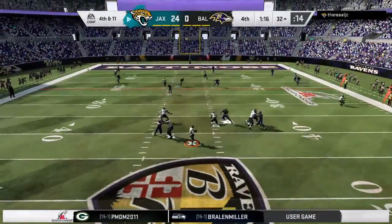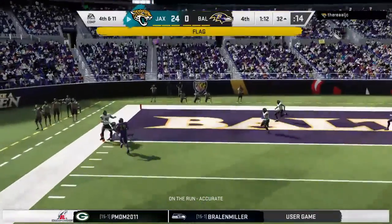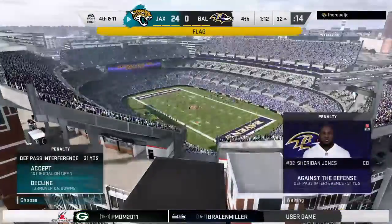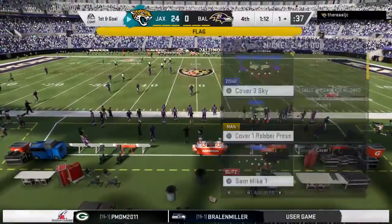Murray sets to throw on 4th. Being chased out left. Oh, he's going to let this go for the end zone. And that's going to wind up incomplete. However, we do have a flag down. Let's check in with our referee.